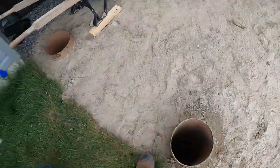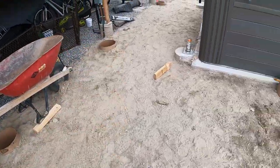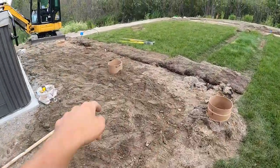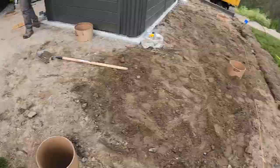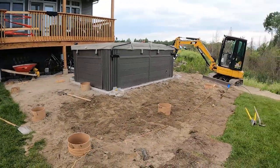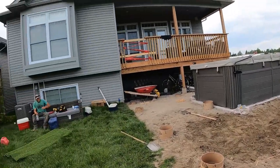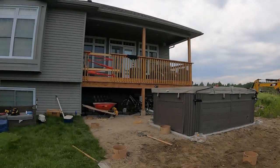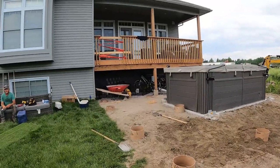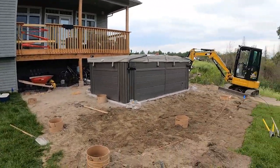Boom. 1 footing. 2 footing. 3 footing. 4, 5, 6, 7, 8. Footings are all in, nice and squared up. Next step, mixing up a buttload of concrete, around a whole pallet-ish. Not too bad. Half a day, three dudes. Bunch of hand digging up there.